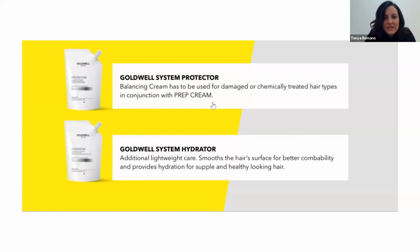So there's a total of 6 products, correct? So there's a total of 6 actual products: the prep cream, the shaping lotion, the replenishing serum, the lock-in fluid, the protector and the hydrator, which are more for niche, to make sure that if the hair's compromised, you would use those. So there are 6 products in the whole line.